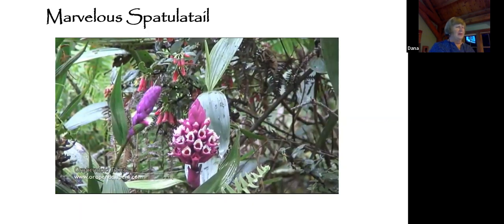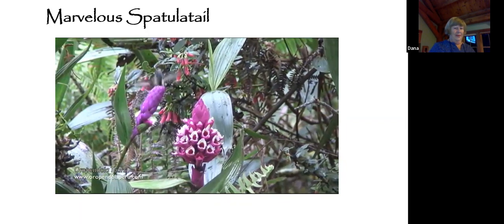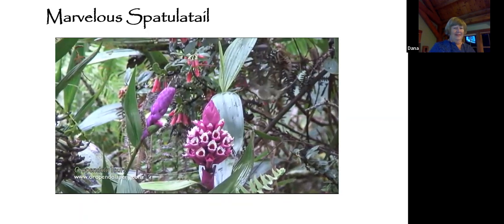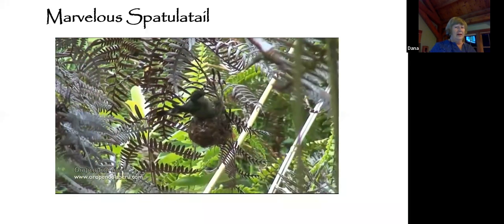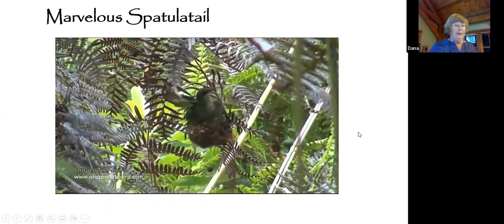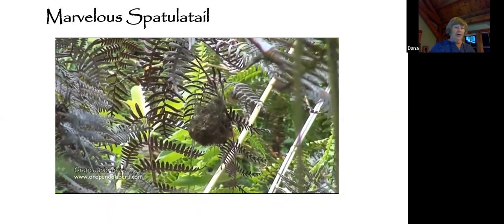Notice the bizarre flowers that he's feeding on. I think that tail would get caught. And notice, sort of use spider webs to attach it to this fern-like plant. And it's the female now here. Notice no long tail, but she does have a few stiff tail feathers.